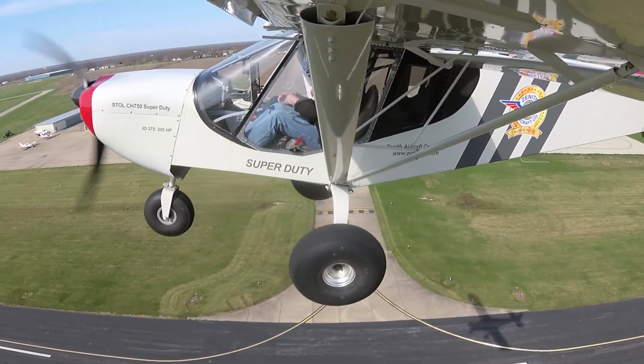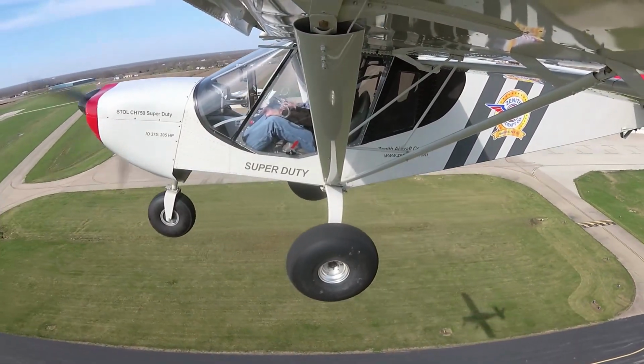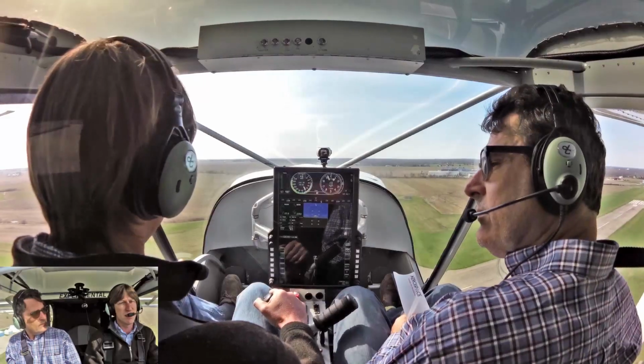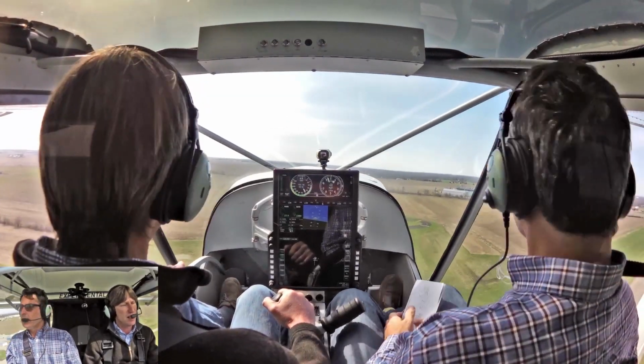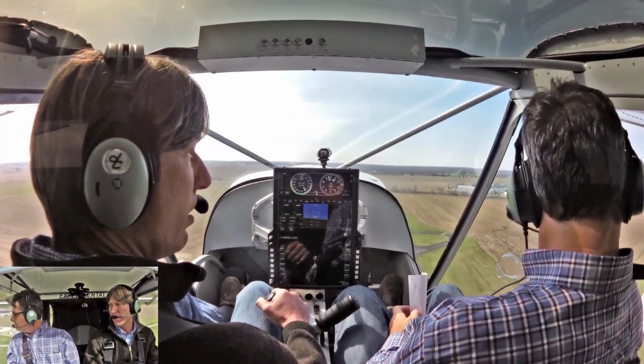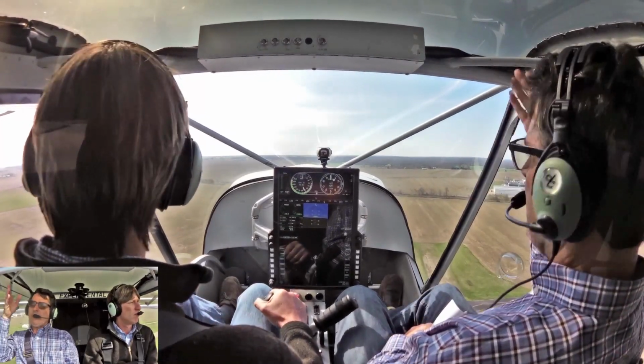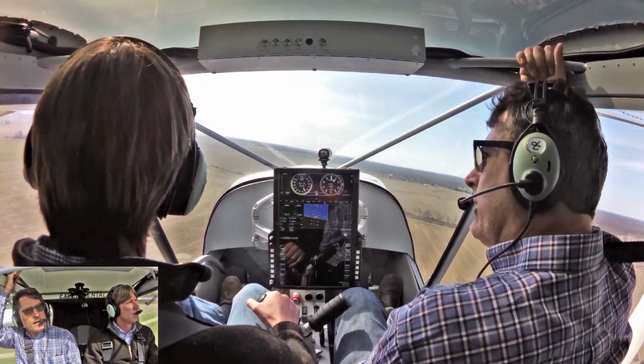And we'll bring up the flaps. You could be more aggressive and have the nose up higher, but as far as your takeoff distance, it's just not going to change much. You just need to get that forward movement. It doesn't matter if the nose is up or lower. Very capable little airplane, isn't it?